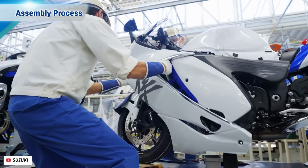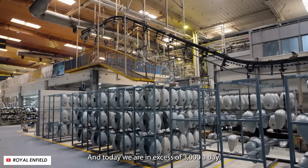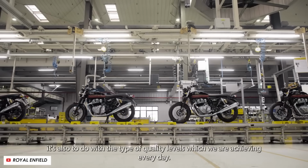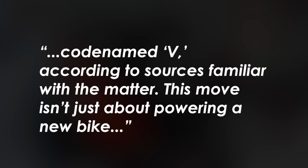Meanwhile though, over at Royal Enfield, apparently a project is underway in collaboration with CF Moto to build their first ever hybrid motorcycle engine. Now, according to Autocar Pro, the company is in advanced discussions with Chinese motorcycle giant CF Moto to license engine technology for a next generation 250cc platform, codenamed V, according to sources familiar with the matter.